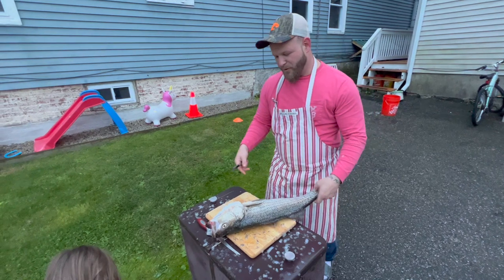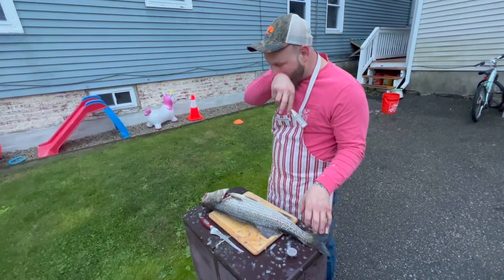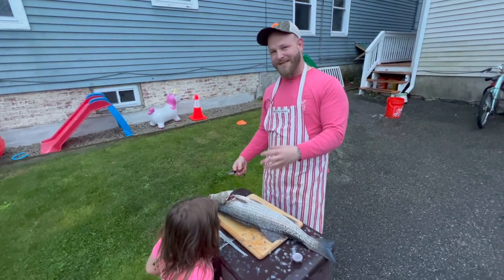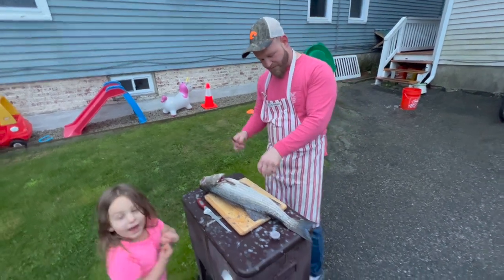All right. And most Florida fish, the skin is a little bit thinner, so it cooks up fast and you don't necessarily get the entire skin super crispy. This will turn like chicharron crispy. Oh, we're looking forward to it.